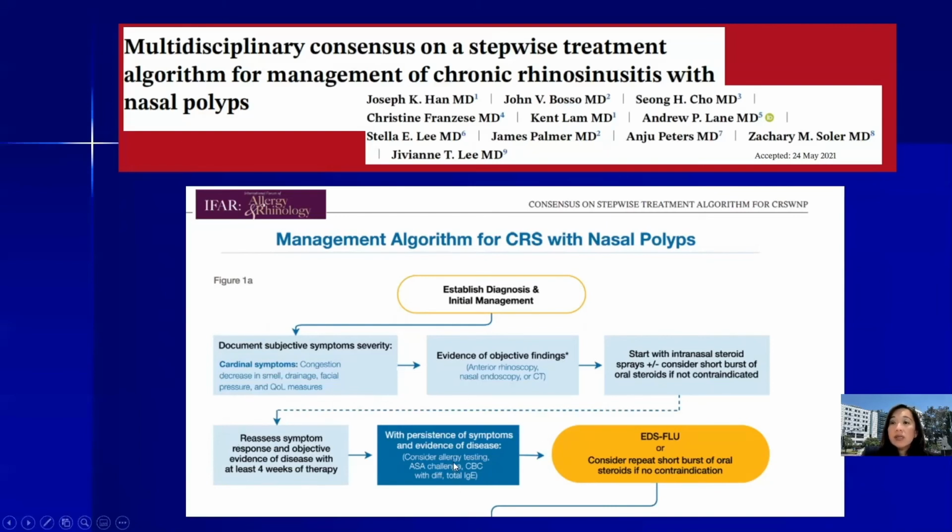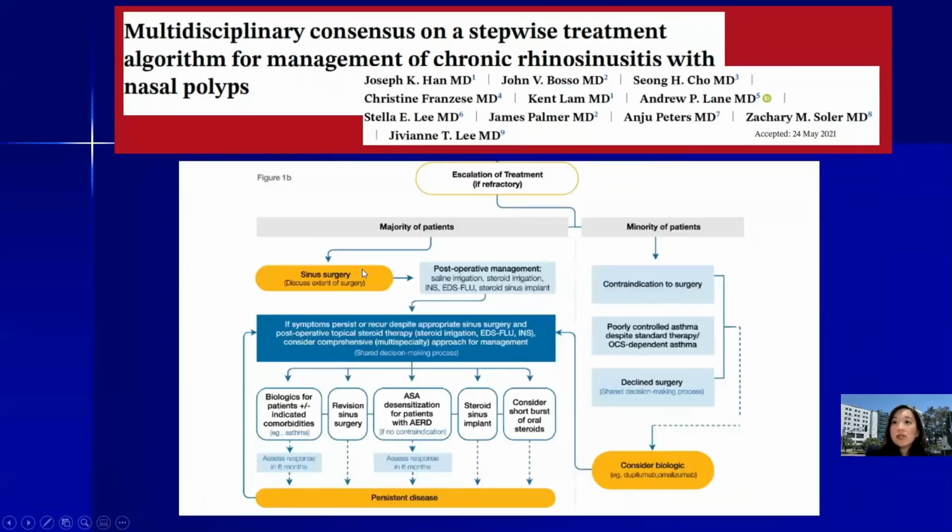If the patient continues to have persistent symptoms despite at least 4 weeks of medical therapy, then you can consider the next step in the algorithm, which would be repeating another burst of oral steroid or the high-dose fluticasone exhalational delivery system. Now if the patient still fails this escalation in medical therapy, in a minority of patients, surgery may be contraindicated. They may also have poorly controlled asthma despite standard therapy, or they may decline surgery. This is definitely a shared decision-making process.